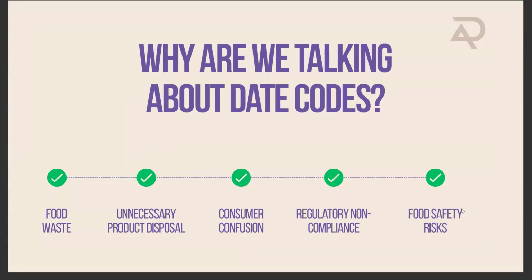Now, why are we talking about date codes? We're looking at food waste, which I spoke about earlier. We want to reduce food waste. We're talking about unnecessary product disposal. If we have food products and we're not able to interpret these date codes properly, it means that we will dispose of them unnecessarily.